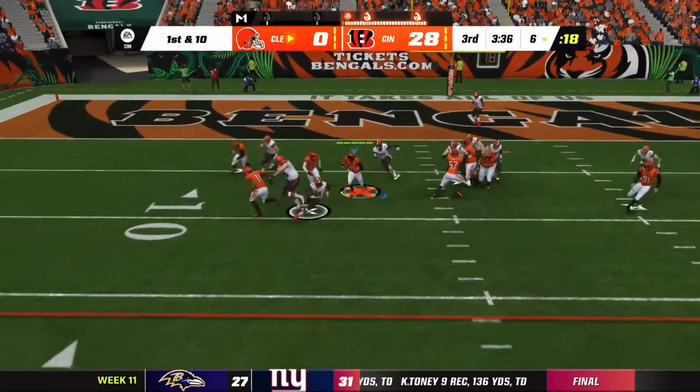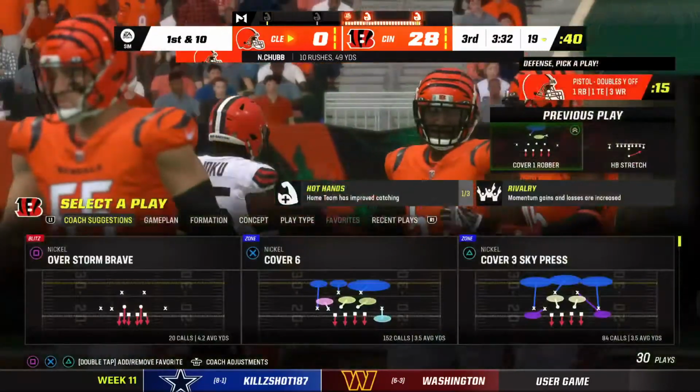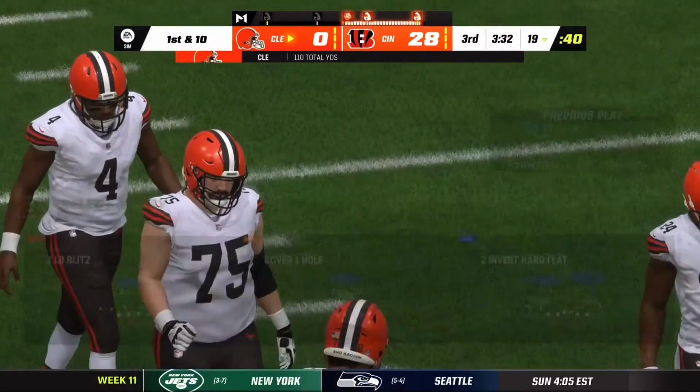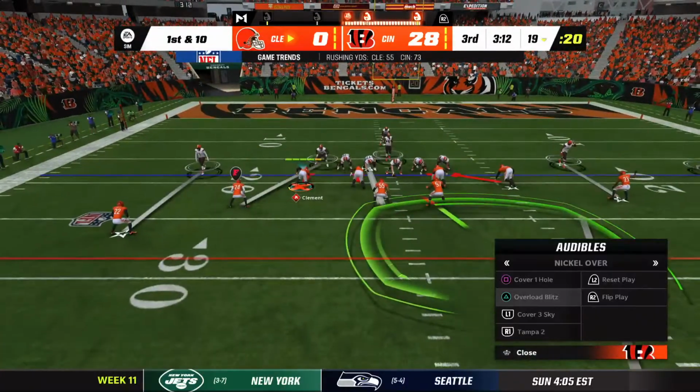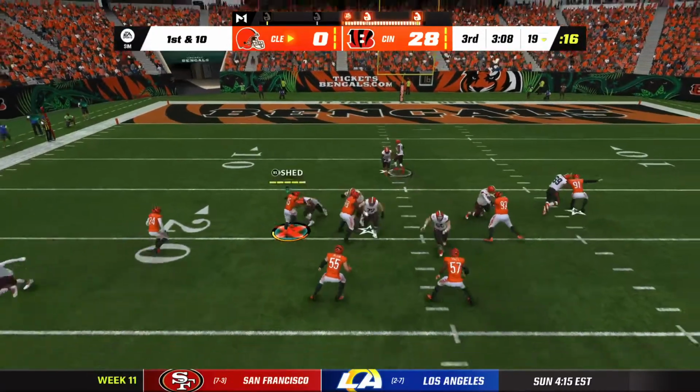Here's Nick Chubb as they try to fire up this run game. And they'll get him down up past the 15, just shy of the 20. 49 yards rushing for him now on what was his 10th carry of the ball game. So a much rosier picture now after that last play. Here's 1st and 10 at the 19-yard line.